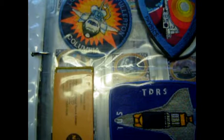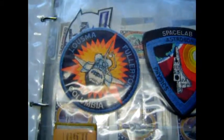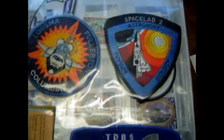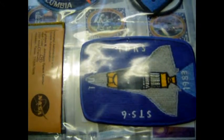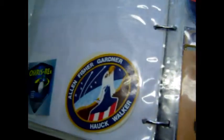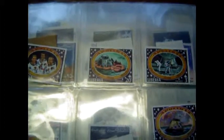Some of the other things I store in photo pages, like these patches that I either bought or were given to me, or I found a lot of these mixed in with Boy Scout patches. And then of course the stickers go on the pages too. And then I just use baseball card pages to store all my space-related stamps.